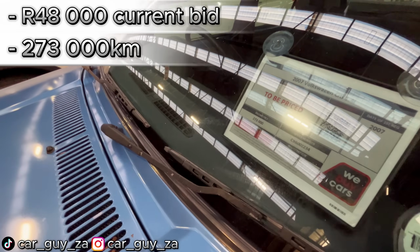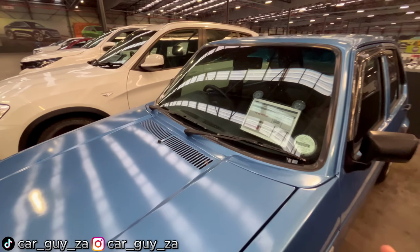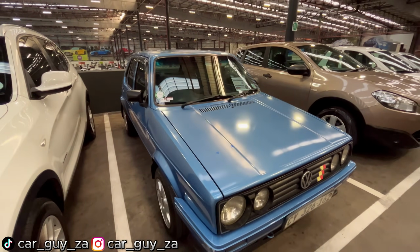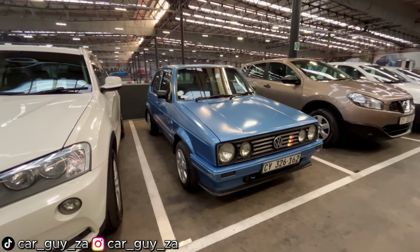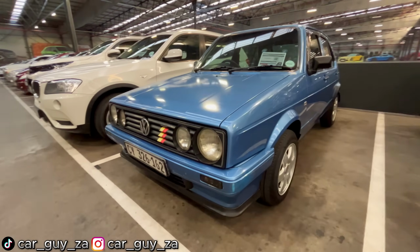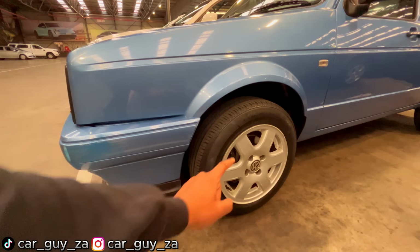It has 273,000 kilometers on the clock. I can't tell you guys why it has a green Dekra sticker because this car is not on the WeBuyCars website as of yet. But honestly, this car is in good condition. It has an aftermarket 2-piece front lip and the original 14-inch wheels wrapped with Firestone tires. These are some proper tires.